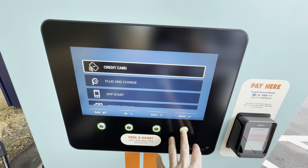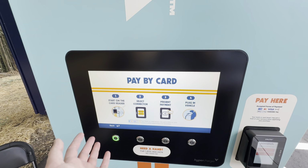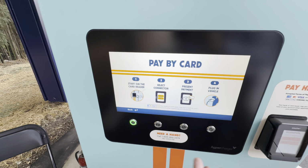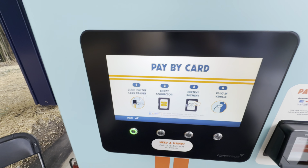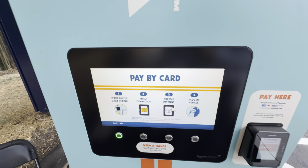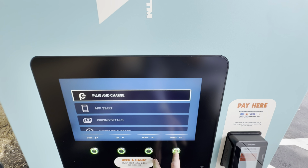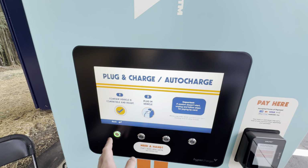These are not touch screens. They have these push buttons, so that should really help reliability. Here's pay by card instructions, and pro tip, you can actually plug in first and then tap your card. I think that's a little bit easier, but there is a risk of running into timeouts there. So just make sure you're ready to tap your card or Apple Wallet or whatever right away.